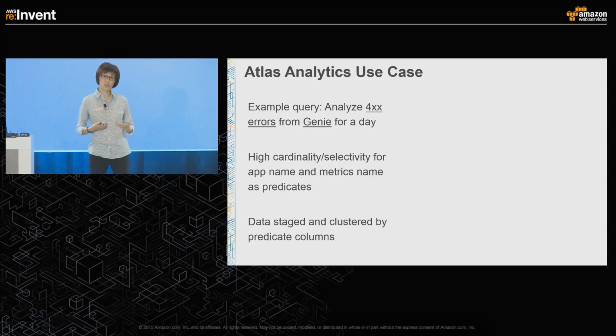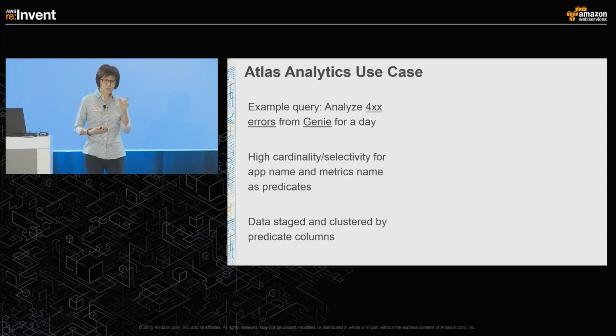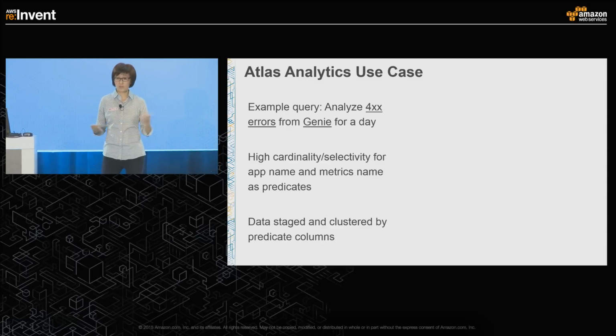So we do analytics on Atlas data. Atlas collects over 1 billion time series data points from our service. The most common analytics use case we have on Atlas is they want a particular metric for a particular application for a particular time period, like this example. And we picked a day to look at how many distinct metrics we have. And on that day, we saw 1.7 million. So it's very high cardinality, it's high selectivity.